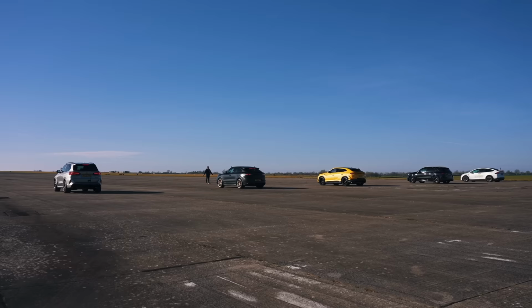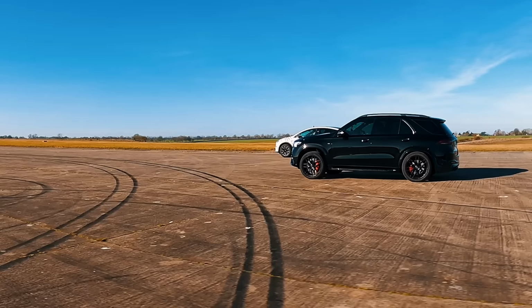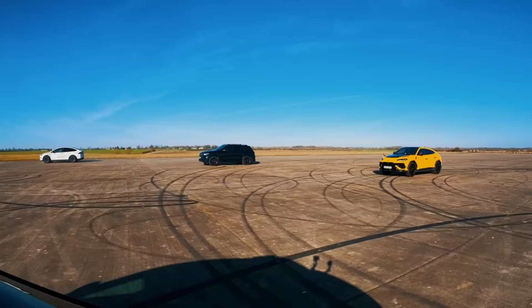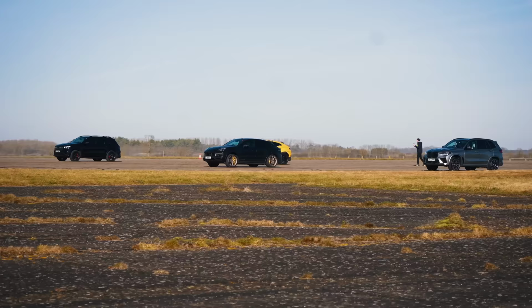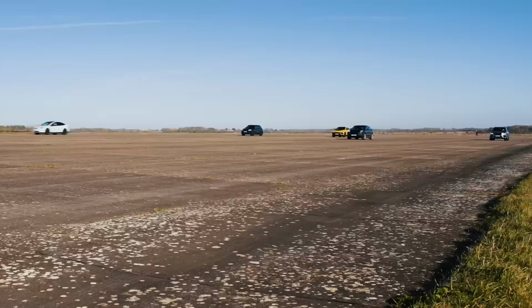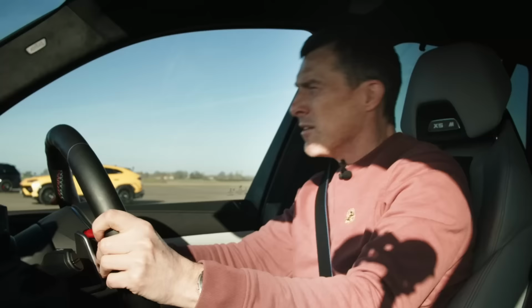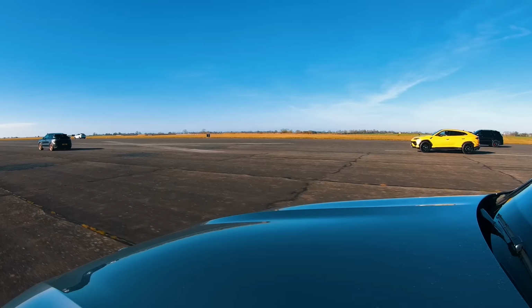Let's race now, finally. That was rubbish, it's pushed through its brakes. Oh, come on. Oh, bye-bye. Did I jump the start? Come on! Turbo GT's gone. Oh, here comes the Lambo now, though. Can it catch me? Oh, man, come on! Don't want to be last.